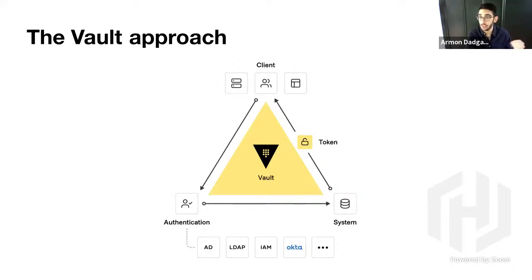And so that login might be human-oriented. If it's a user, they might log in with Okta. They might log in with Active Directory credentials. That's a very human-oriented process. A machine is unlikely to do a web-based sign-in with Okta. Instead, the machine might use Amazon IAM, or it might use a Kubernetes service account.